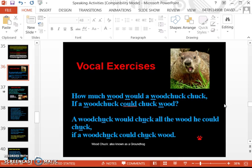A couple other things that I want to point out here is we have two words that are very similar. In the first line it says, how much wood would a woodchuck chuck? Well, there are two different words for wood. The first one, how much wood, is actually the material we get when we cut trees. Okay, we use it to make furniture, for example. That is a material called wood.